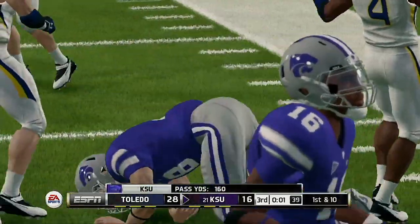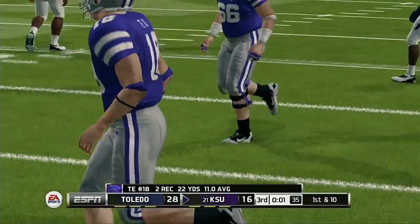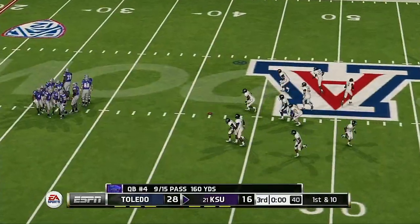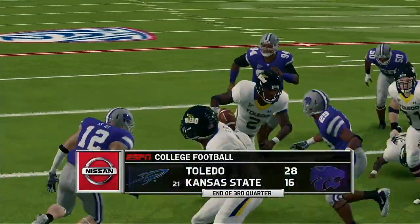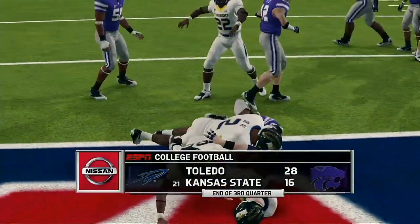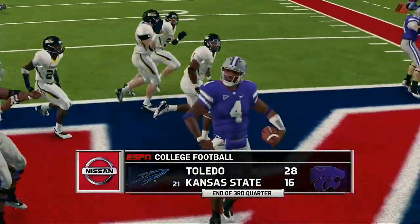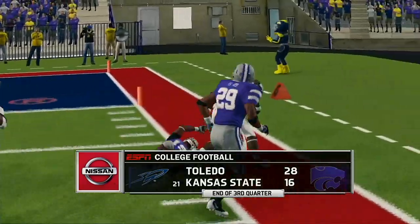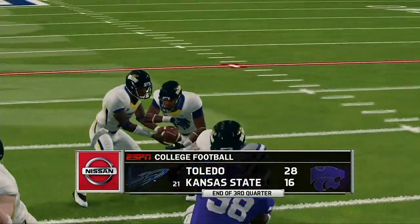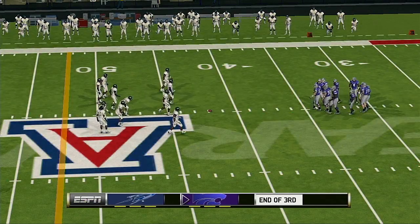Made at the 42-yard line. That's third down and one to go. The Rockets lead it by 12, back in this very pivotal fourth quarter.